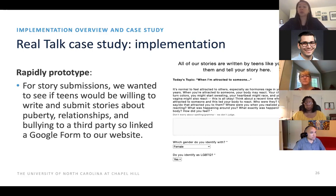We were explicitly testing whether teens would be willing to write and submit stories to third parties if they didn't know who we were. And then also the quality of those stories, what percentage of them were actually good enough that we would consider publishing.